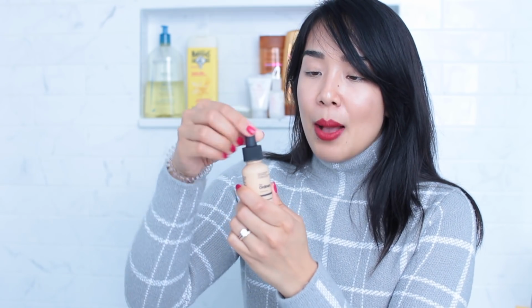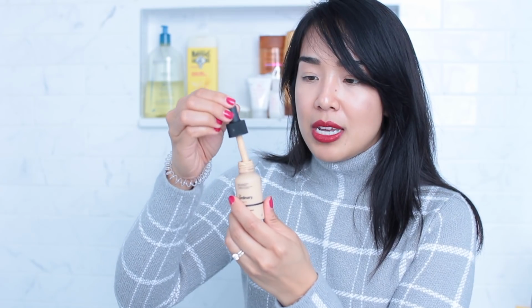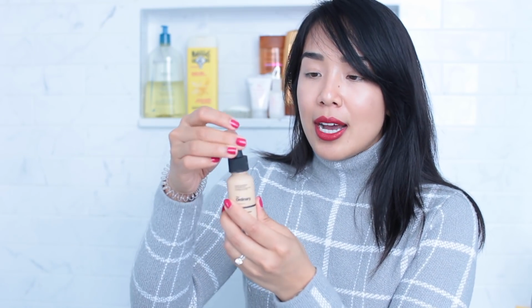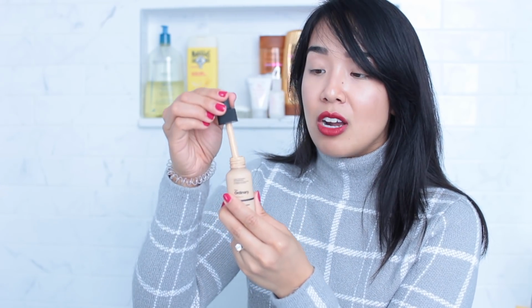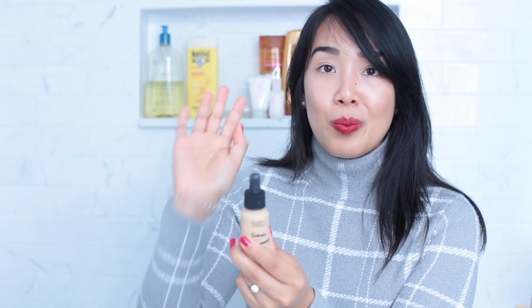For the Serum Foundation, I did pick up the dropper that you can buy separately. Because this is such a fluid foundation, I just found the dropper to be a little bit easier in dispensing product. However, because this bottle is not really made for a dropper, it does not have a stopper, so it can be a little messy. So you just have to be mindful of that if you are going to switch to the dropper.